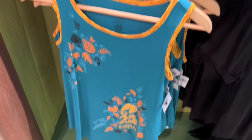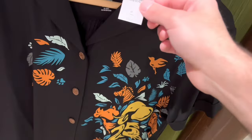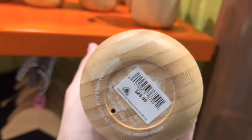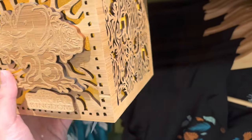All right, looking at some of the 25th merch, there's this tank right here. This is 40. There's this shirt right here, and it's kind of got this tie in the front, and it is 45. Right here we've got this cup. This is going to be 30. There's this light up box here. It's a little hard to see the light, but this is 45. This shirt right here is 40.